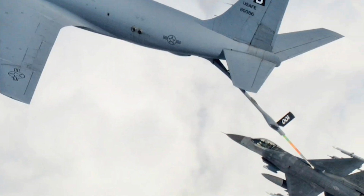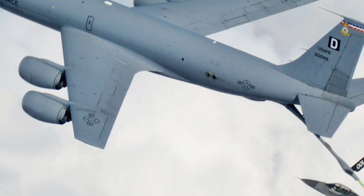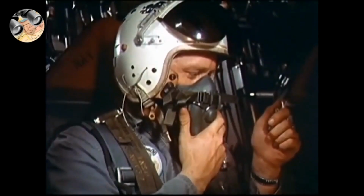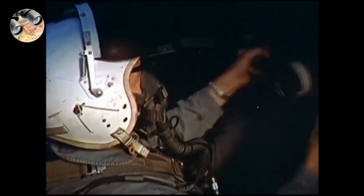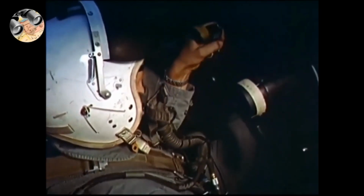Second, air refueling, a dangerous process on its own, added even more risk. The crash at Palomares, just like a similar one in Greenland, happened because of human error during the refueling.